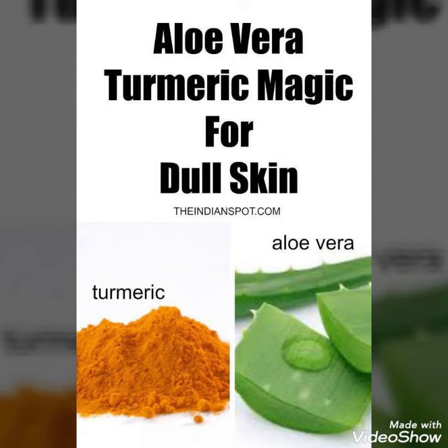Number 3. Aloe vera turmeric magic for dull skin. You can use turmeric powder or aloe vera gel. You can mix both of them for dull skin and rub it on your face and you can see the best results within a week.